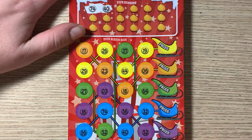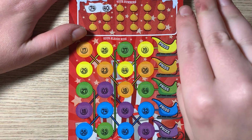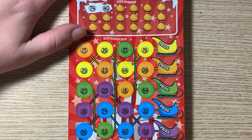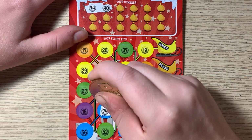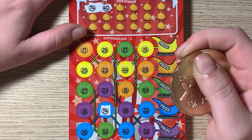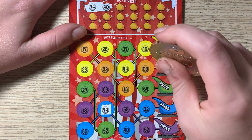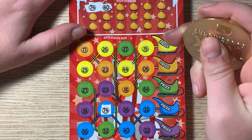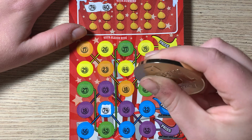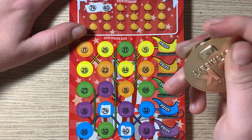74 and 40. And if something about this is, some numbers are not on there at all. Some numbers are on there more than once. So when you're playing this, just be careful. I did miss a win the last time I played it. I even said I would, because I was like, I swear I'm going to miss something on here. And I did. So, 74 and 40. Okay. Looks like we had one of each.